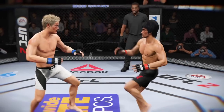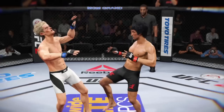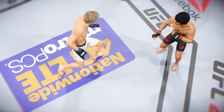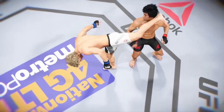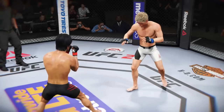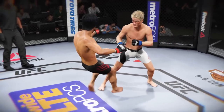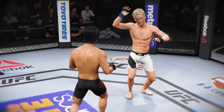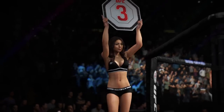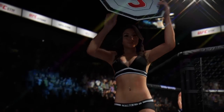And there's a nice head kick that lands. And here's another head kick. And here's one more perfectly placed head kick. Amazing highlights from that round. The lovely Ariana here tonight in Las Vegas, Nevada.